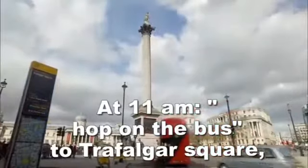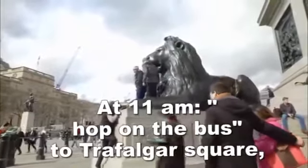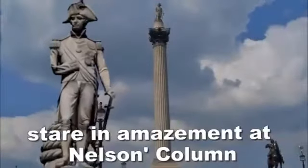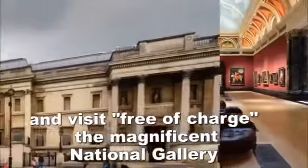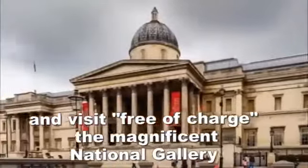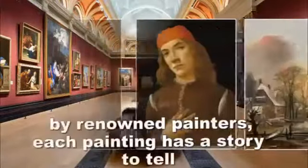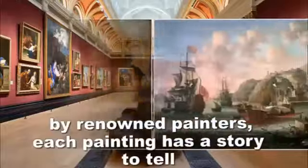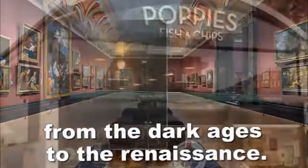At 11 a.m. hop on the bus to Trafalgar Square. Stare in amazement at Nelson's Column. And visit free of charge the magnificent National Gallery, which exhibits almost 2,500 paintings by renowned painters. Each painting has a story to tell, from the Dark Ages to the Renaissance.